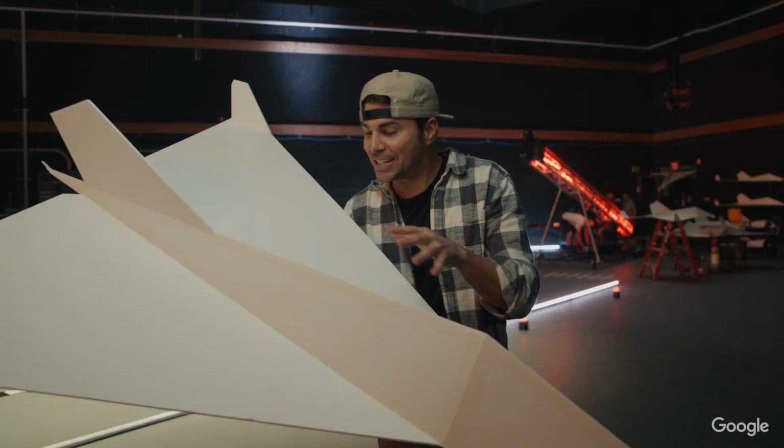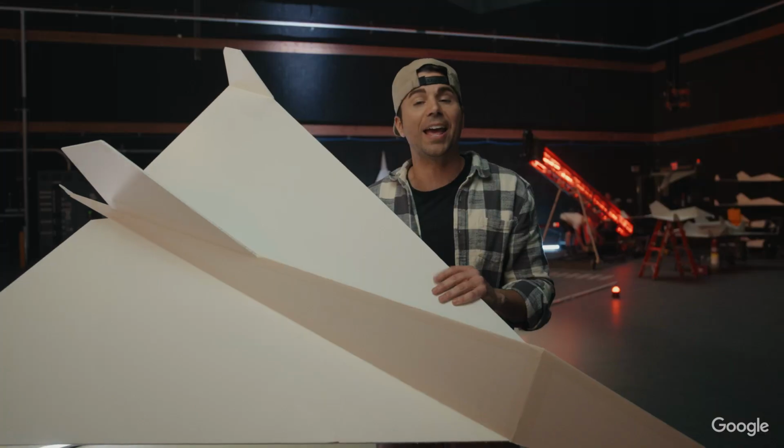We're about to test the accuracy of this plane I built with BARD, and then we're gonna send it through that ring of fire.